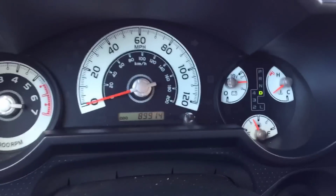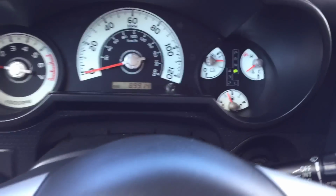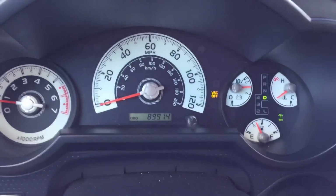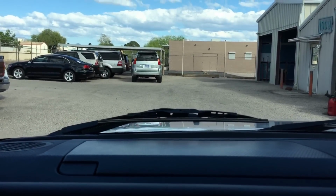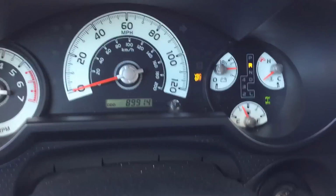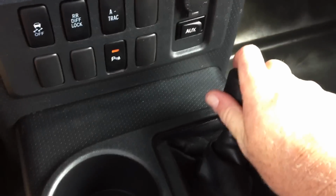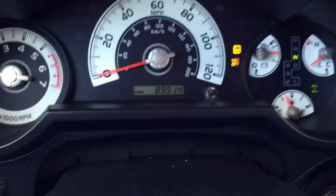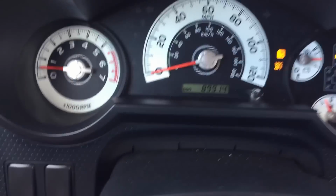I'm going to put it into neutral. Then we're going to go to, let's see, 4 high. Now we're in 4 high. It says VSC off because it takes the slip control off when you're in 4-wheel. Okay. Now we're in, that's way up in the corner here. That's 4 low. Now we're in 4 low. Yeah, that's definitely 4 low. That's granny gear. That's in drive. Now we're in reverse.